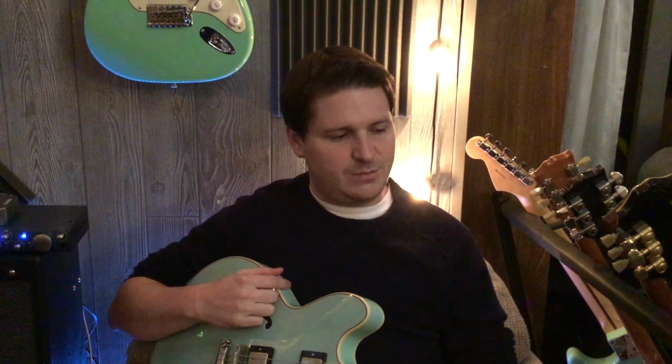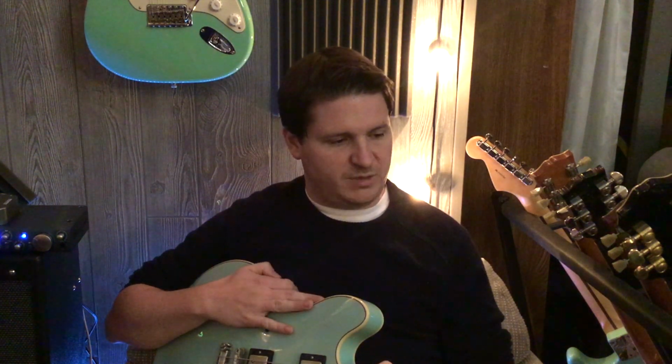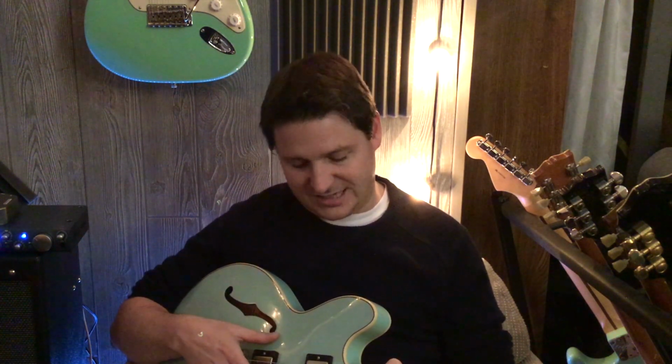Next, we have the Gibson ES-345. Now, you might say, okay, 345, why'd you pick that instead of a 335? Couple reasons. Number one, because this one is such a stunning color, and I love this guitar, and it's a little bit different. Number two, they're really pretty much the same. This is kind of my offering for a Gibson ES style guitar that's a semi-hollow.